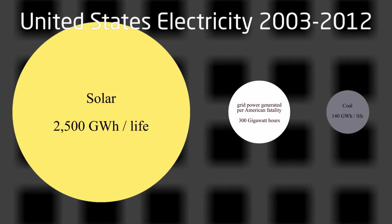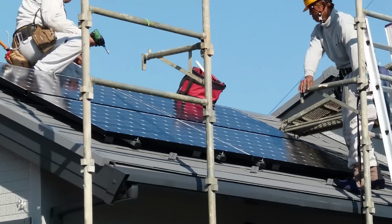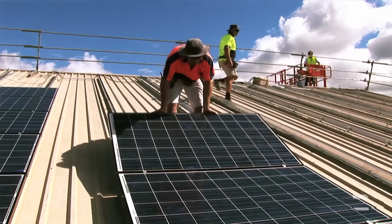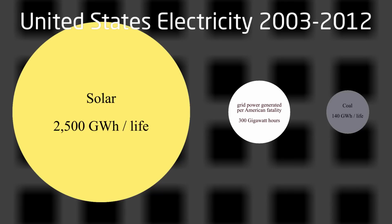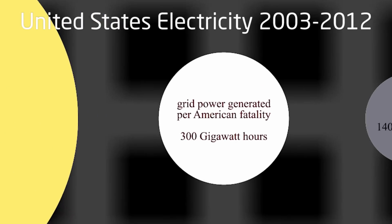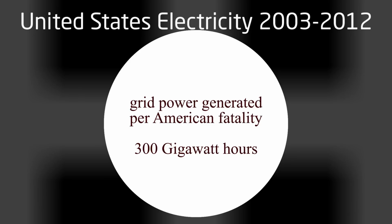Solar is 2.5 gigawatt hours per human life. There are a whole lot of rooftop solar panels, and each one only produces a tiny fraction of the energy that a wind turbine does. Of all renewable energies, photovoltaic solar power is the least competitive in terms of price, but it also offers the biggest opportunity for improvement if panels can be made more efficient. Such an improvement in panel efficiency would also improve solar's safety standing, since more watts could be generated for the same amount of maintenance. In the United States, from 2003 to 2012, the average number of watts generated per fatality is 300 gigawatt hours per human life.